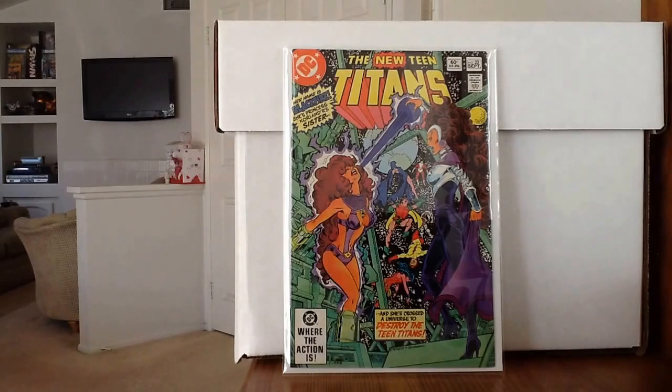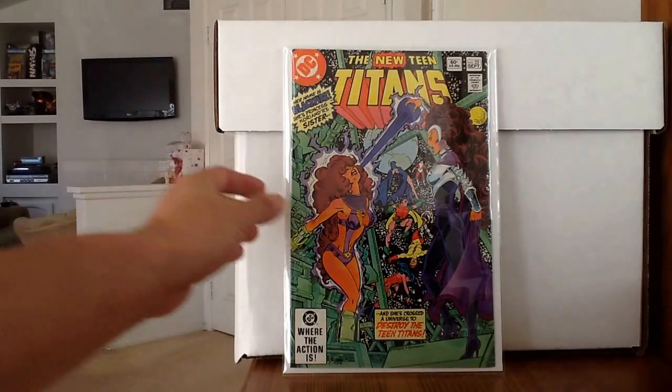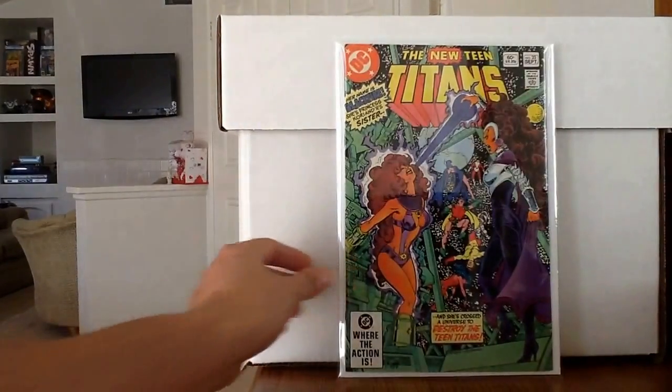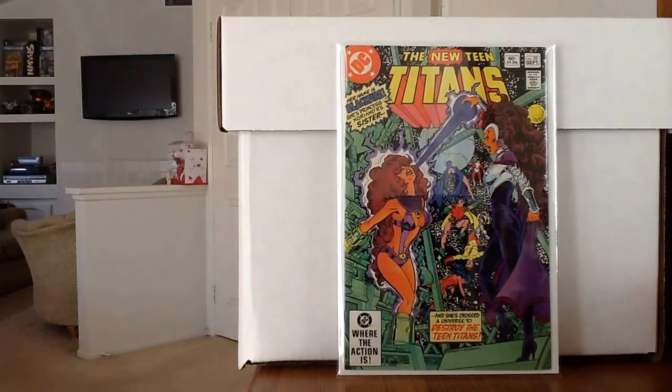Okay, the first book. This is a book that I did get from Frank & Sons a few weeks ago, I believe. New Teen Titans number 23. And I thought the same thing. I thought it was the first appearance of Blackfire. But I mean, it kind of made it look like it was, but I went on the DC Wikia, and it's actually not her first appearance.